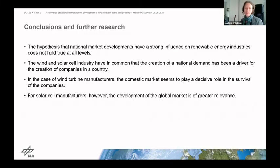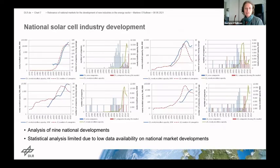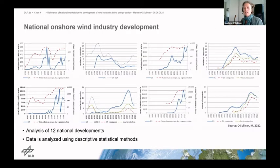Yes, in the wind industry, this was essentially because those companies are stabilized by the national markets. The main market is the national market, and exports are essentially used to stabilize fluctuations in the national market. But once the national market plummets, there was no holding it anymore. This is essentially the situation there.